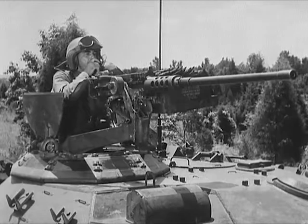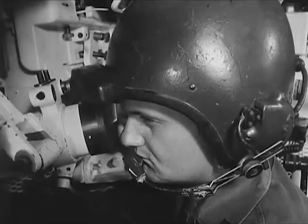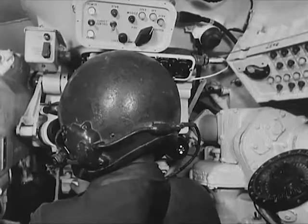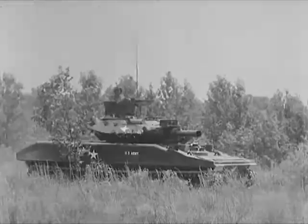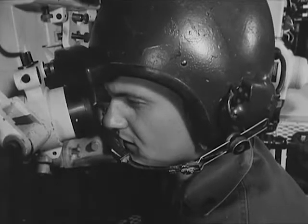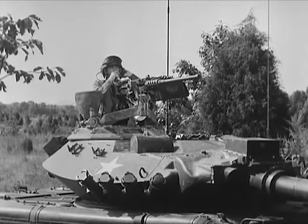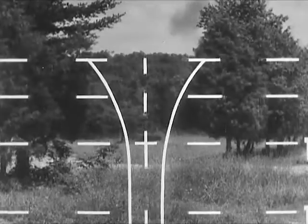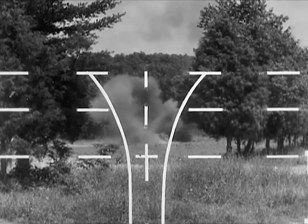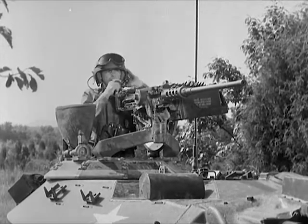Gunner, heat, bunker, 1-200. Up. Identified. Fire. On the way. Lost. Over. Drop 100. Fire. Up. On the way. Target. Cease fire.